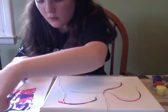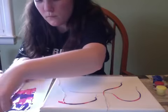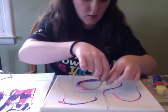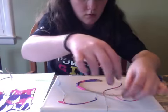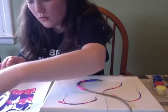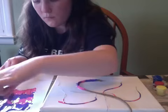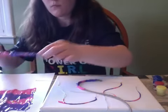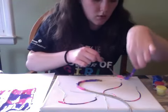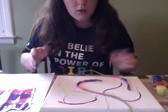These pieces are a little bit thicker, so I really want to make sure that they've got the paint all over them. I'm gonna put this one like that. And my last one. Got a little bit on my finger, but that's all right. And then there's our last one. I'm gonna put this one over here. All right.